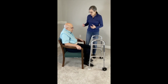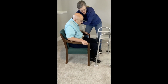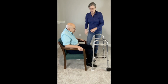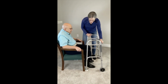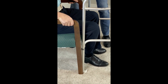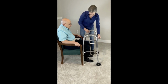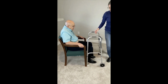So here's a situation where I'm trying to get him up and he's tightly gripped on the handrest and I just really cannot get him up. He's like bolted to the seat. So instead, what I'm going to start doing is I'm going to move the walker close to the seat so that when I put his hands on the walker and he pulls on it, the chair can help stabilize the walker.